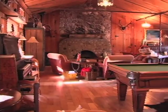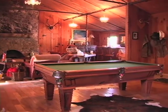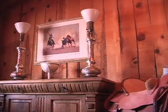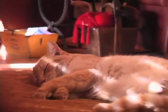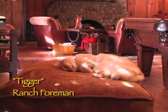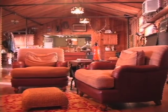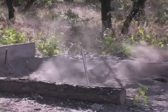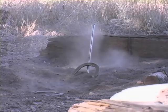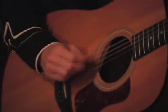They're lovely. After dinner, guests can relax in the main lodge, play a game of pool, or listen to one of the local Western performers who share songs of the Old West, of simpler times, and basic truths. Why, these songs will take you back to when we all dreamed of becoming a cowboy or cowgirl.